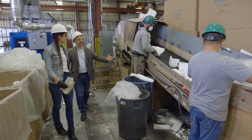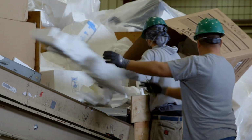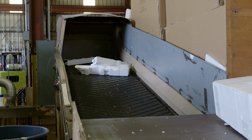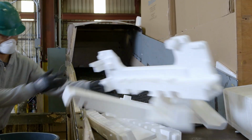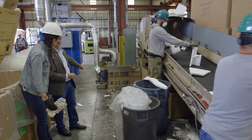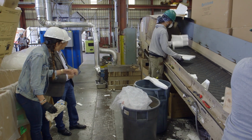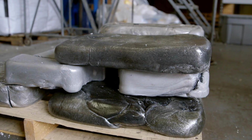So here's where the process starts. The guys unload the foam that gets received, and they put it on this conveyor. As you can see, the foam will go up the conveyor, and it gets shredded at the top of the conveyor. Then it drops down into the densifier, and you can see it coming out there. That's it right there. That'll be filled up and then cooled. We'll put another one in, and that's what makes those bricks that you saw.